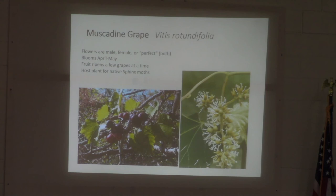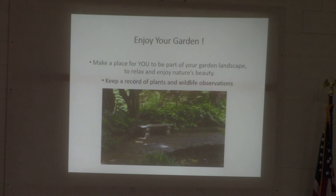Wonderful pollinator plant. It blooms April to May. Great fruit for wildlife. Ripens a few grapes at a time. I don't think there's a way to predict which plant produces which type. Male, they have to have, if the flower is perfect, have to put all wonderful native plants in your garden.